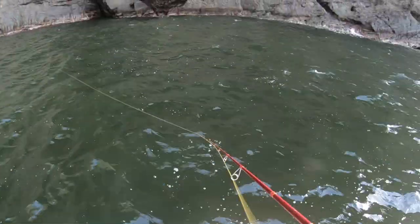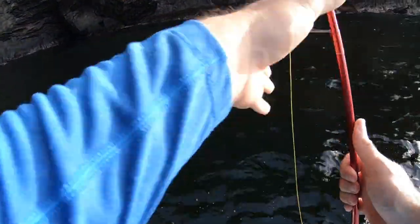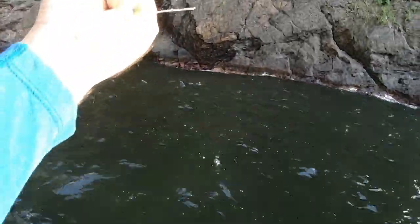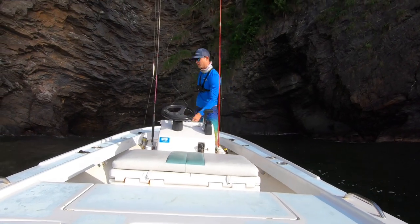My line broke. I wonder if that was a barracuda? Wow, clean cut. It might have been a barracuda. And that is actually my last Bullet, aside from my keychain.